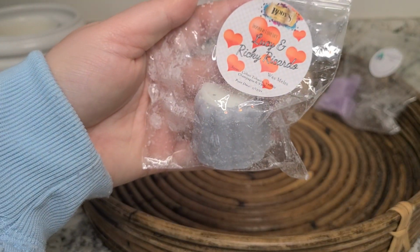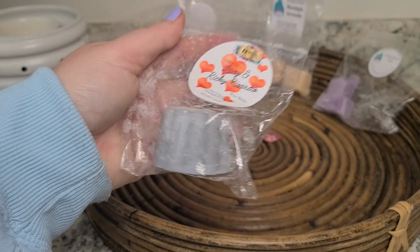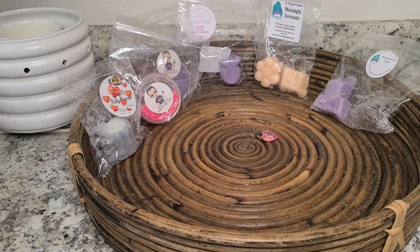This is Lucy and Ricky Ricardo from Bodies Harmony. This is Cuban Tobacco, Vanilla Champagne, and Vanilla Bean Noel. That Vanilla Champagne was just absolutely beautiful. It's so bright and zesty with a little hint of tobacco. It's not overwhelming. It's just sweet and delicious and yummy.